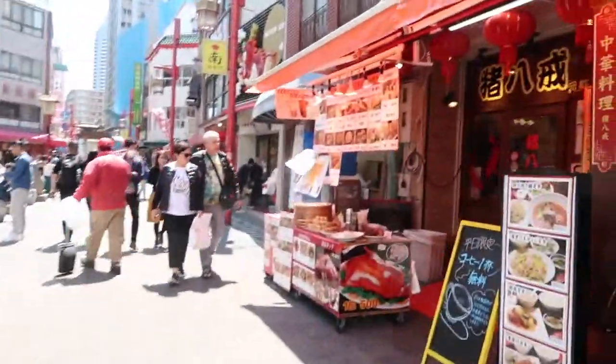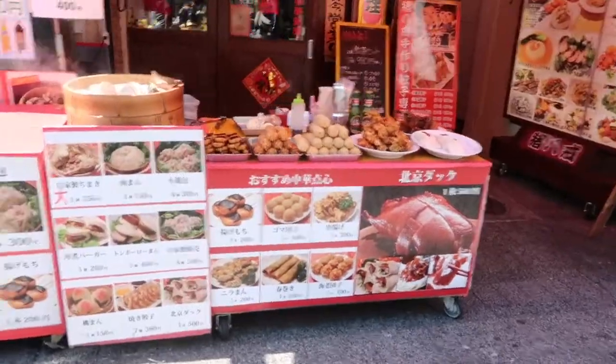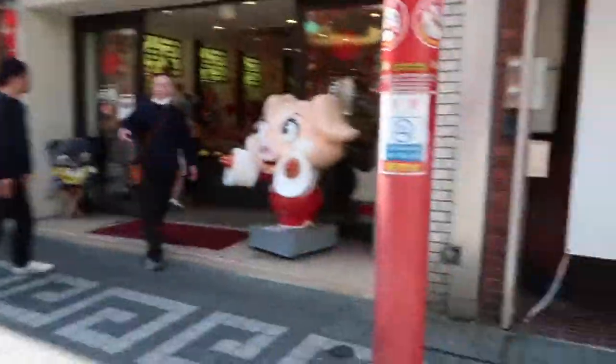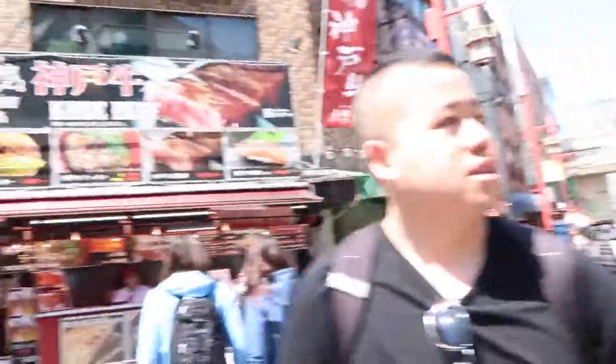Look how nice it is. Oh my goodness, there's duck! One piece for 500. Oh my god, do I want Peking duck? Look how nice. There's a gazebo. There's a piggy. Oh, should we get some dumplings now? Yes. I should look at bubble tea on Yelp.